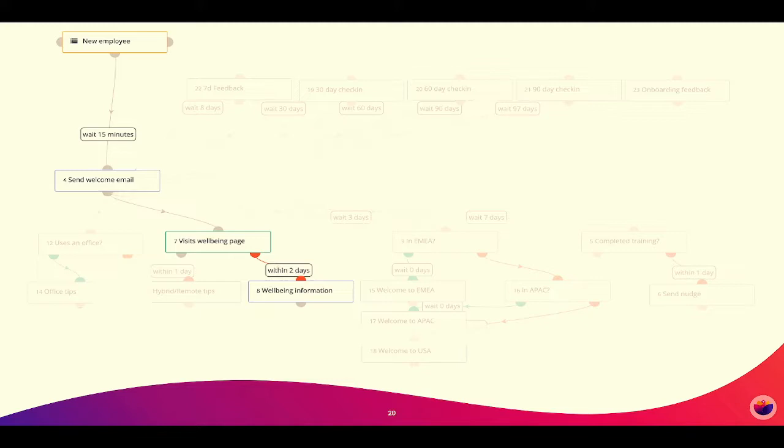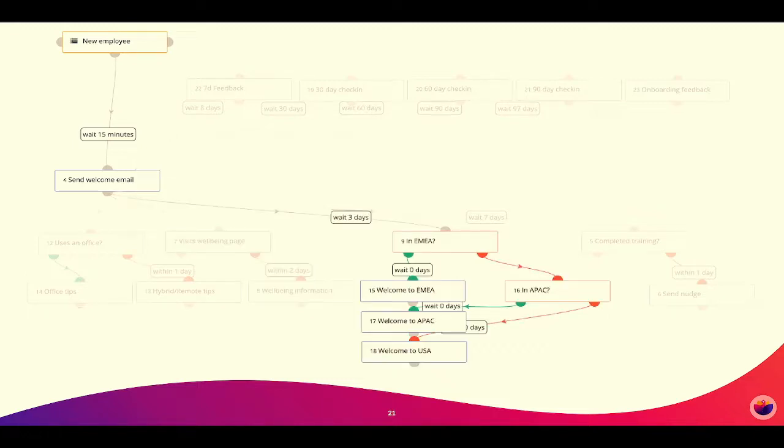The next line down, so we go from here. If they have not visited, so the red line means that they have not done something. If they haven't visited the wellbeing page within a couple of days, then we can send them that email and just say, hey, we've got all these amazing wellbeing things. Or it could be, look, here's all the amazing special interest groups or employee resource groups that you might be interested in joining. This one is waiting 3 days, so you can see we've waited 1, 2, 3, so they're basically getting an email each day. It's a basic drip campaign.